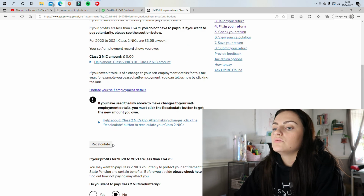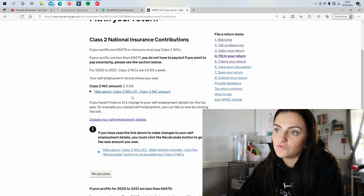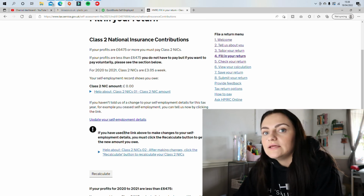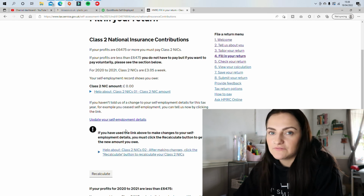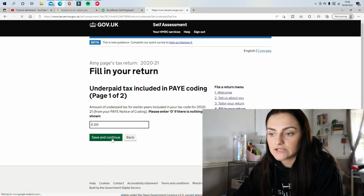So if you're class 2 national insurance, if you earn under a certain amount, if your profit, so because although I earned 12,000, my profits were under the 6,400, so it means that I don't have to pay class 2 national insurance. You can optionally put in for it. I don't really understand what it is as of yet, and kind of more so how it affects me, so that's why at the moment I'm not going to pay it, but I might voluntarily do it next year.